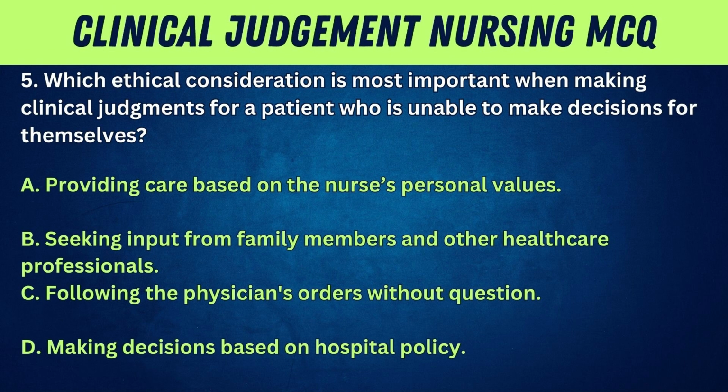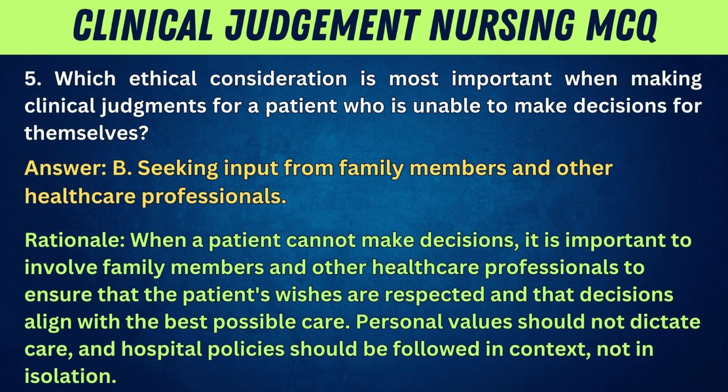5. Which ethical consideration is most important when making clinical judgments for a patient who is unable to make decisions for themselves? A. Providing care based on the nurse's personal values. B. Seeking input from family members and other healthcare professionals. C. Following the physician's orders without question. D. Making decisions based on hospital policy. Answer. B. Seeking input from family members and other healthcare professionals.